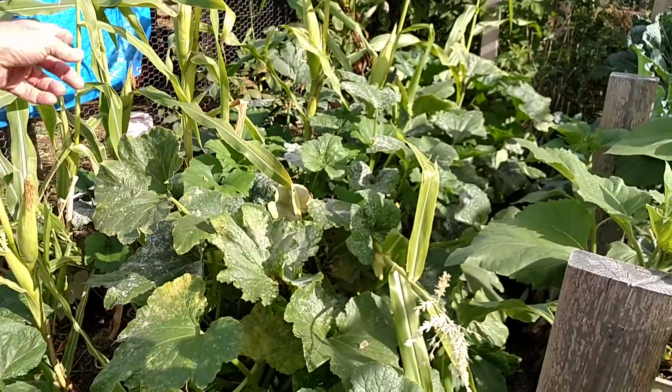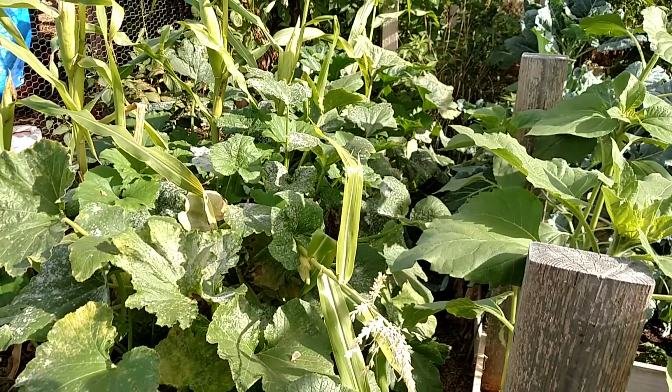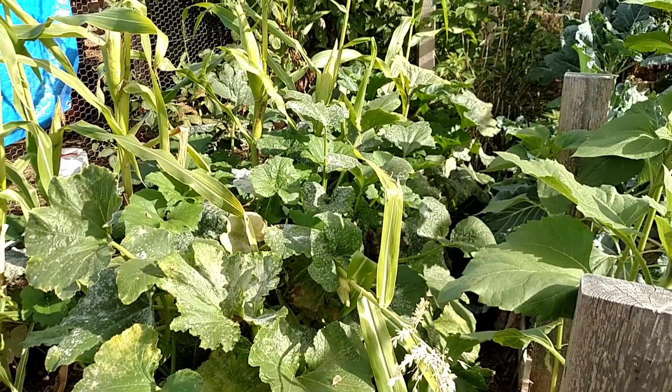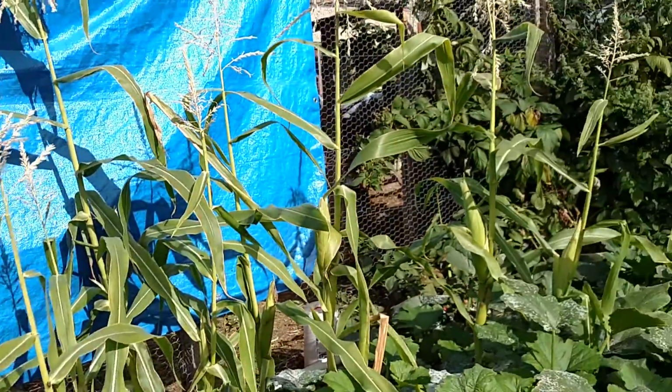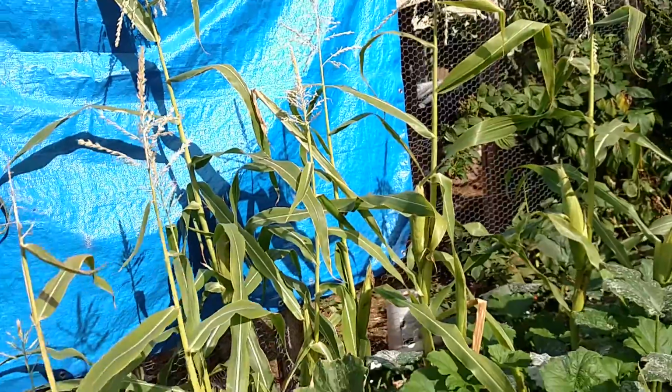Oh dear, that corn there is kind of tipping over. It's being pushed over. So yeah, still got a little bit of corn. You can see the cobs. We're going to have a few corn cobs this year.